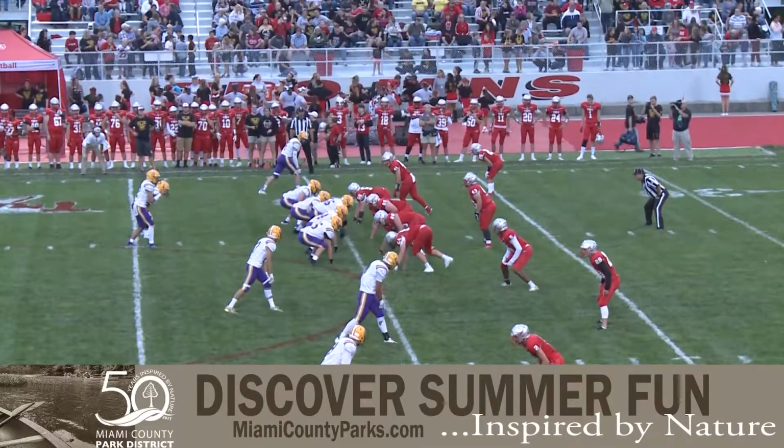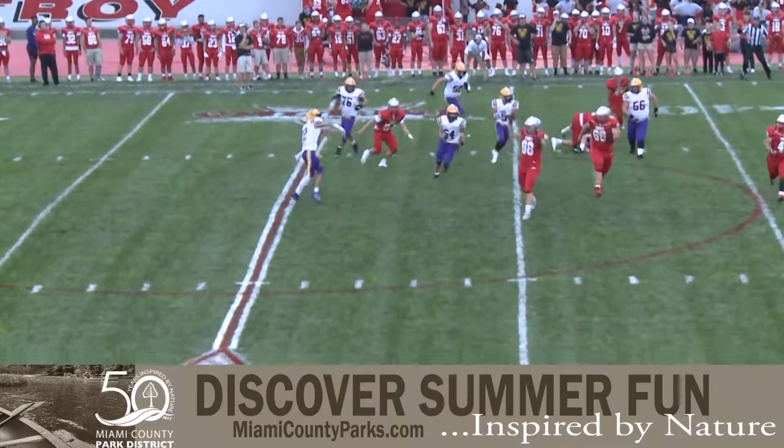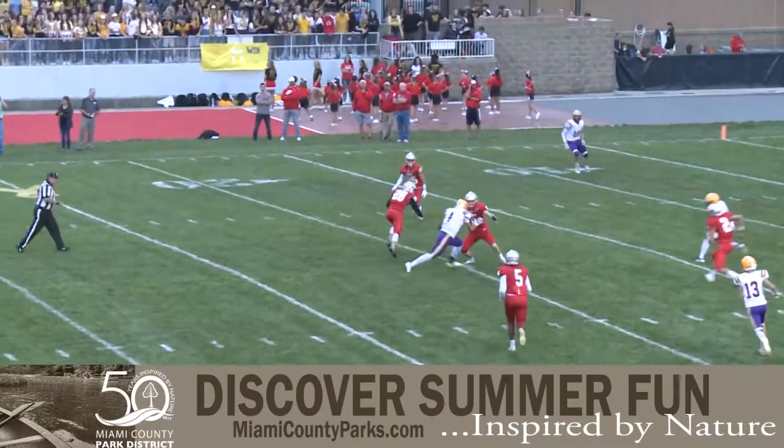So in it to shotgun, waiting on the snap, going back to pass, looking on the short side of the field. They flushed him out of the pocket. He was able to get away, finds one right open in the center of the field at the 20-yard line.